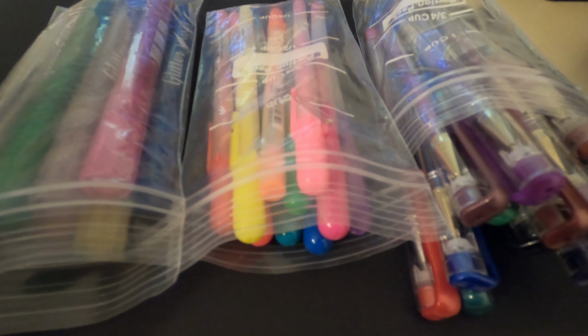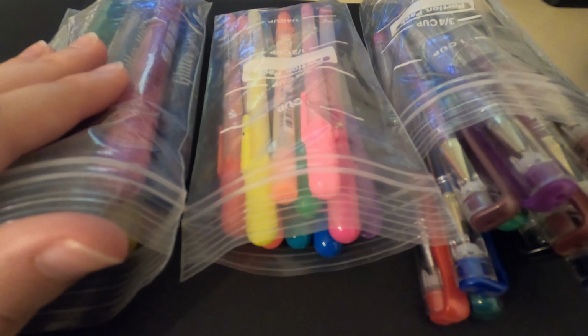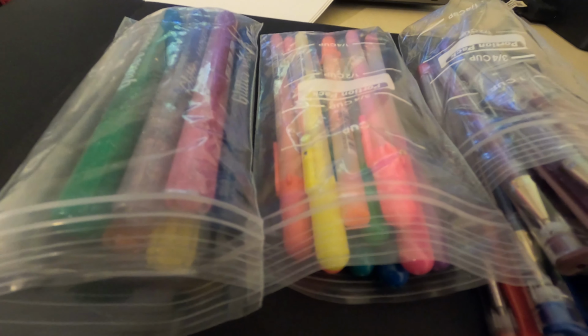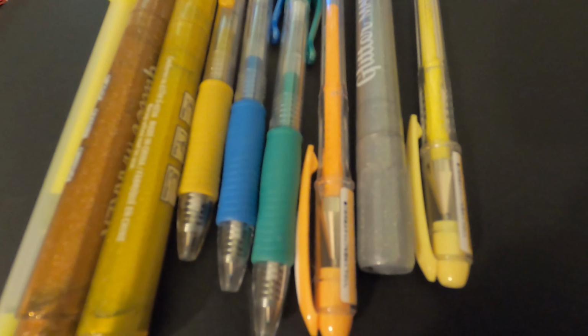You can use paint, you can use pencils. You really can't go wrong with however you want to do this art style. Stippling is also another name for what this is called. Alright, these are all the colors that I chose to represent my stars in space.